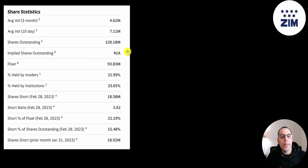This is a pretty popular stock. 5 to 7 million shares are traded each day. Of the 120 million shares outstanding, 94 million are on float, 34% are held by institutions, and has a really high short percentage. 21% of the shares are shorted.